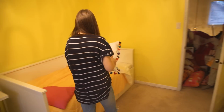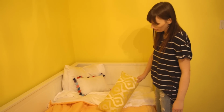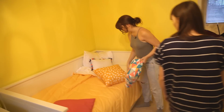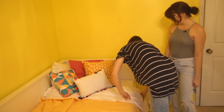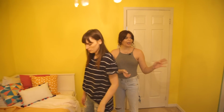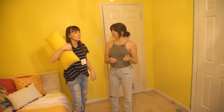Okay, I got some pillows here. I feel like this one doesn't match the yellow. These ones, though, are really cute. Oh yeah, this match is great. Society 6 has come through. Even this is Society 6, right? Yeah. Cool. Amazing. What's next? We can bring in the mirror and the shelves we're giving her, or the dresser. Yeah, we'll start with the dresser. Cool.